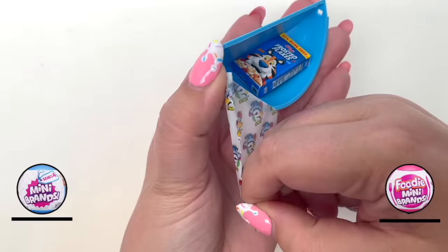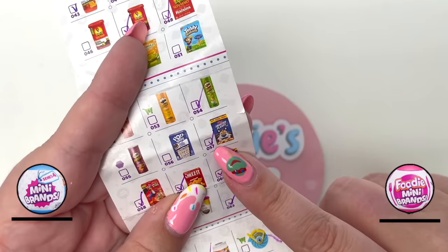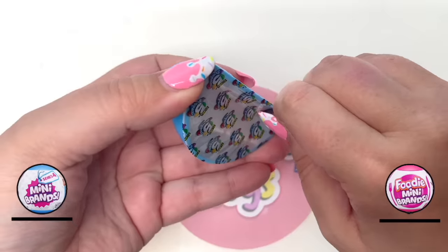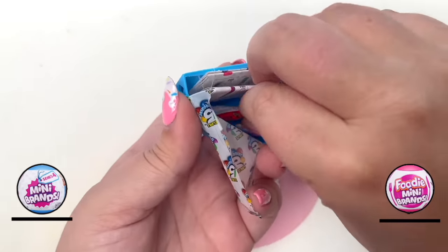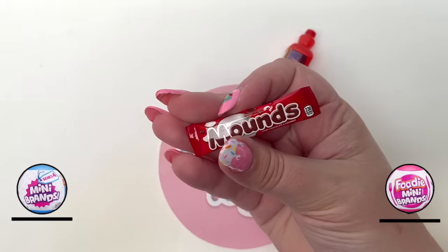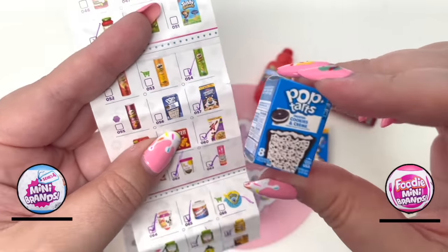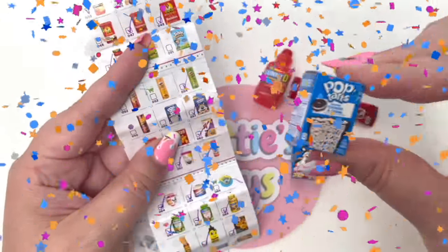Here is our very first piece, and we have the Frosted Flakes. And we already have the Frosted Flakes. Woo, we have our Sunny D. And we have our, whoop, we have our Mounds. We have some Pop-Tarts. And you guys, look at this. Pop-Tarts is new to my collection. Yes, yes, yes!